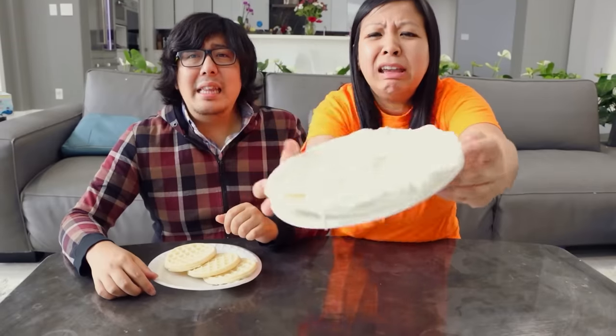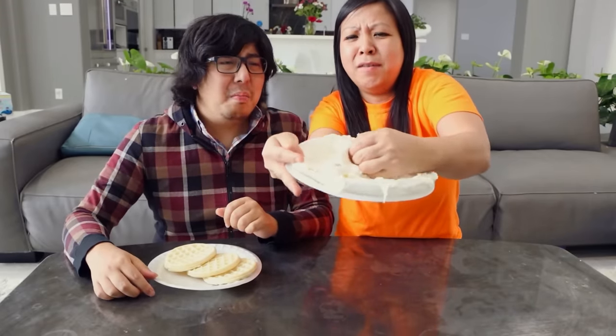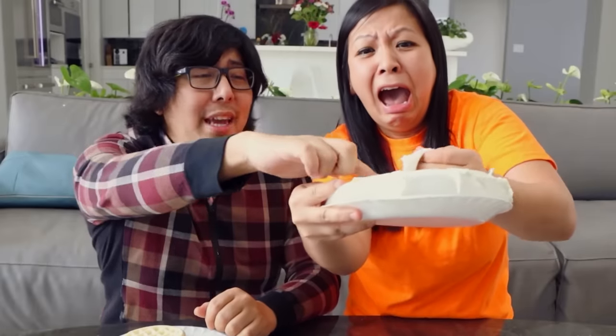Look. I don't think you can eat that. There's no way I can eat this. Wait, fused together with the plate. No, you're grabbing the plate too. Hey guys, never melt marshmallow in the microwave on a plate with plastic. Okay, this is not edible.